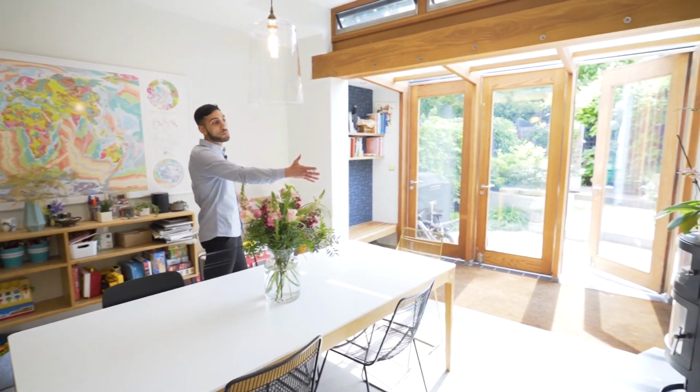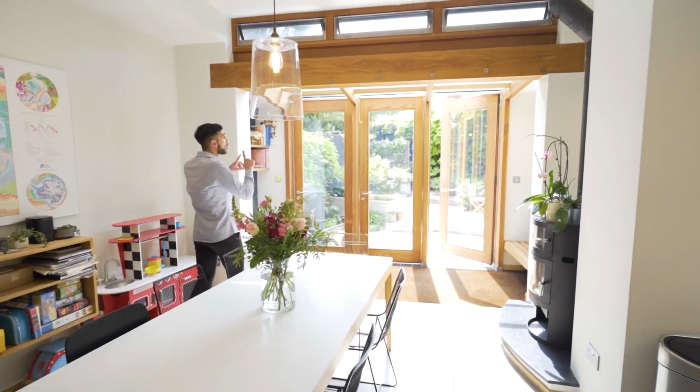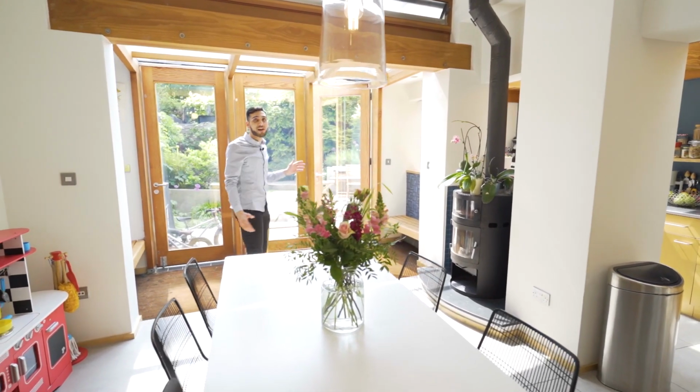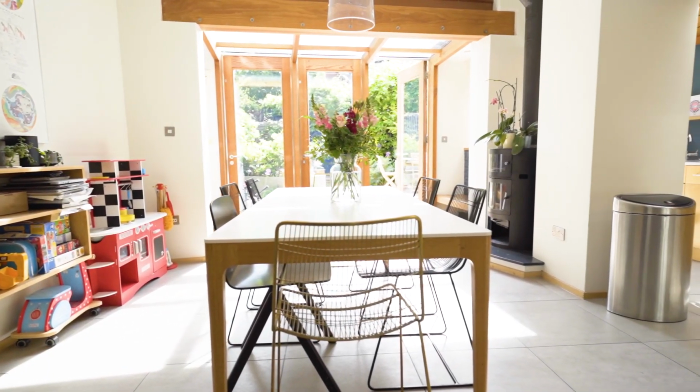So now we're currently in the kitchen diner, which has been fully extended by the current owners. We have such cool features like the wood burner just here, the exposed woodwork, the glass skylights throughout on this side and just beyond on the other side of the kitchen, with plenty of light to flow through the property and such a beautiful outlook into the garden.